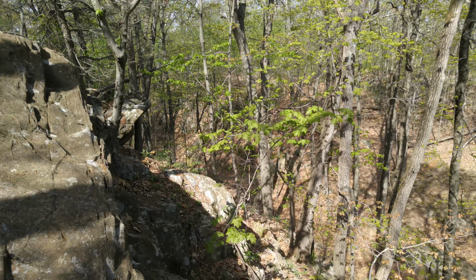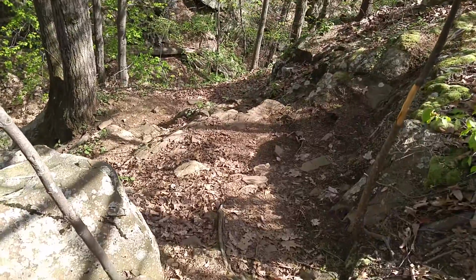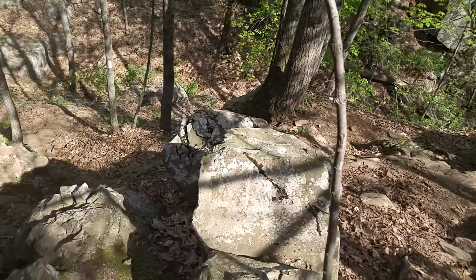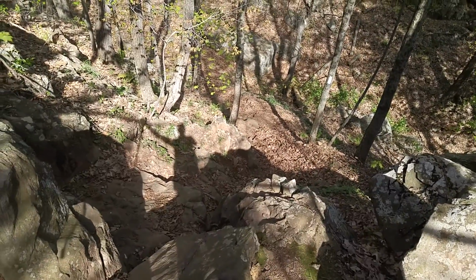You go down a little bit and up a little bit. This is a little challenging at times. It's probably about a 5 on a scale of 1 to 10. So if you're afraid of heights or don't have good knees, stop here and turn around. You can see looking down how steep some parts of it are. There's me, the camera.